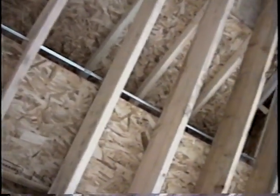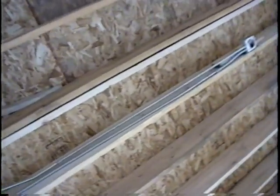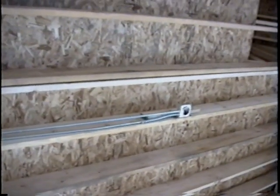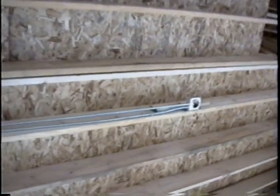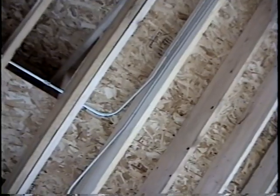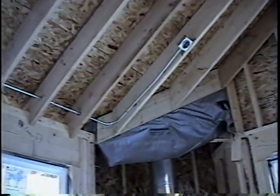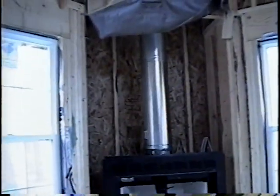Okay, this goes up here to this space, then it goes across. We're moving. Here, and then it goes up. Ooh, hi. Okay, so that will be the fan. And it comes back down, and you can see where it splits. Part of it goes over this way to the fireplace. That's the strip lighting for the fireplace. Cool, huh? All right.